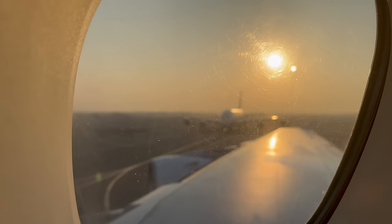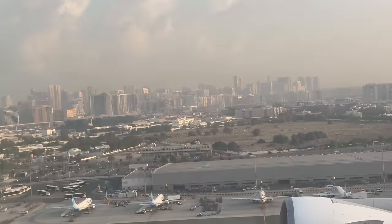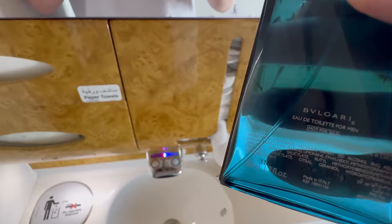We're now flying from Dubai to Jeddah, Saudi Arabia, which should only be a few hours. For breakfast, I decided to change it up and I ordered the pancakes. Pretty good. And after all that running I did through the airport, I figure I might need a spray of this for the sake of the passengers around me.